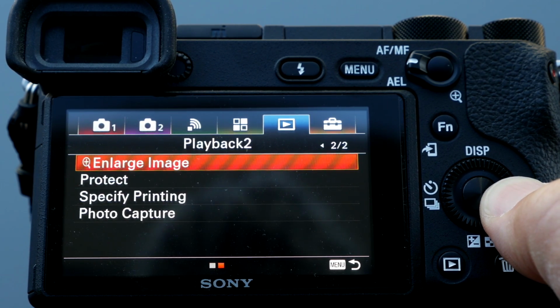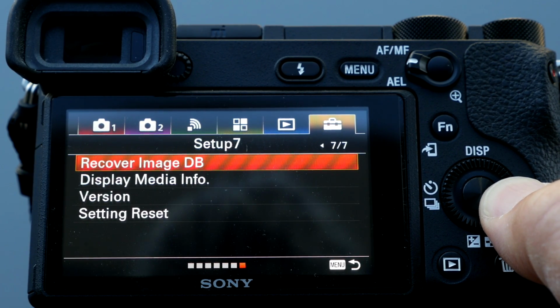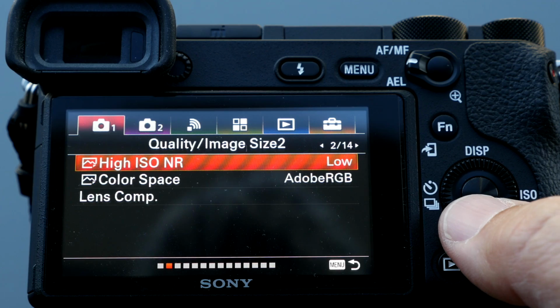And for those that use the camera for photo and video, it would be great to allow customizations that change based on your use. Those are the advantages: stabilization, a more responsive, deeper buffer, a touchscreen that is okay, slight redesign, and a more colorful menu.